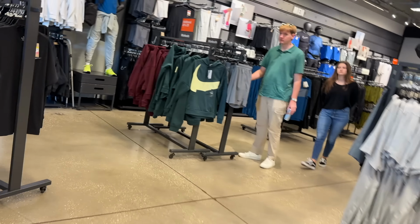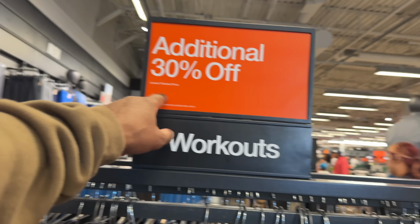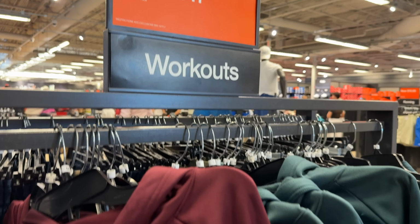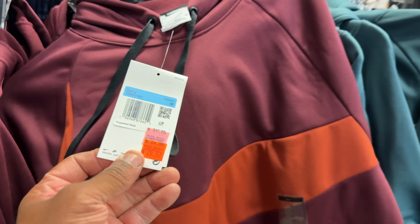Frank, you need to show the clothing. All right, relax. I got you. Sometimes there ain't much to show. Sometimes there's no discounts. But today, we got a whole bunch of outerwear with 30% off from these dry fit hoodies in multiple different colors. And the outlet pricing is $30, so that's not bad. That's what, $11 off, maybe? I apologize, that's like $8 or $9 off, so it's like $20-something.